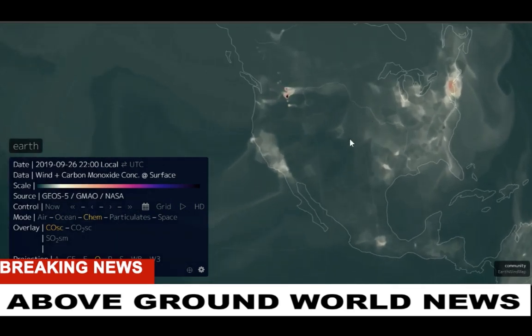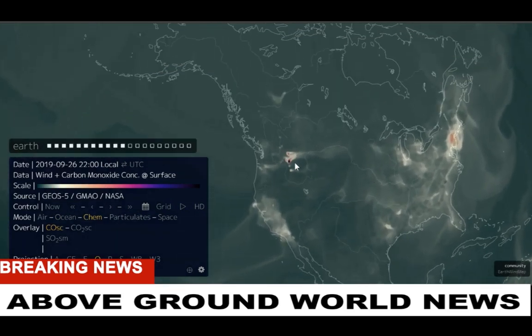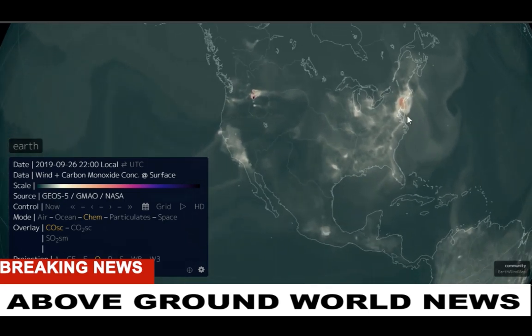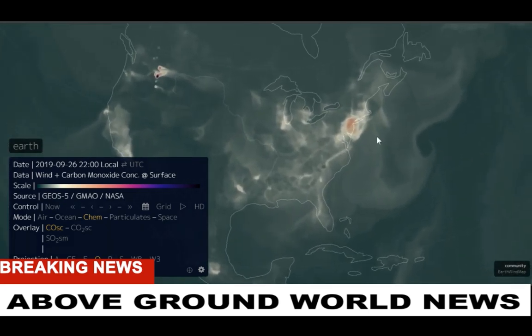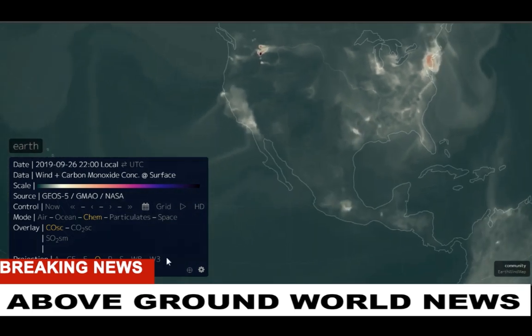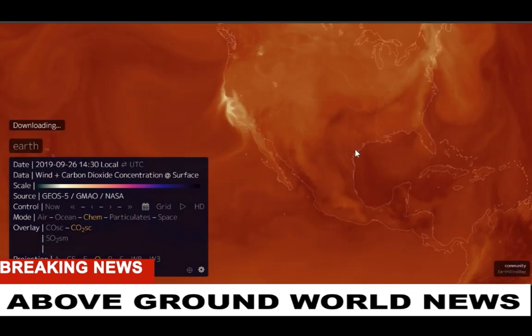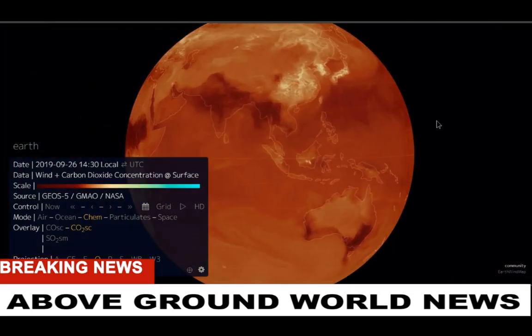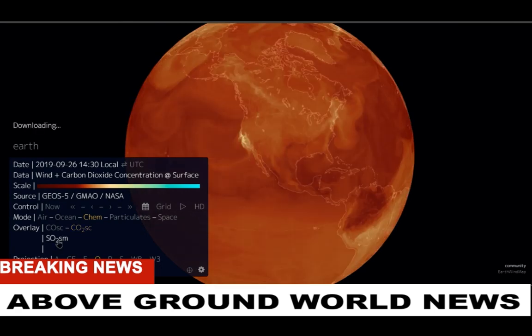All right, let's go ahead and check the carbon monoxide at the surface. Still got fires going on all up in the north. East Coast looks horrible. This is from the aerosols. Tons of aerosols. Check the carbon dioxide. The planet's looking actually better than it has in a long time.